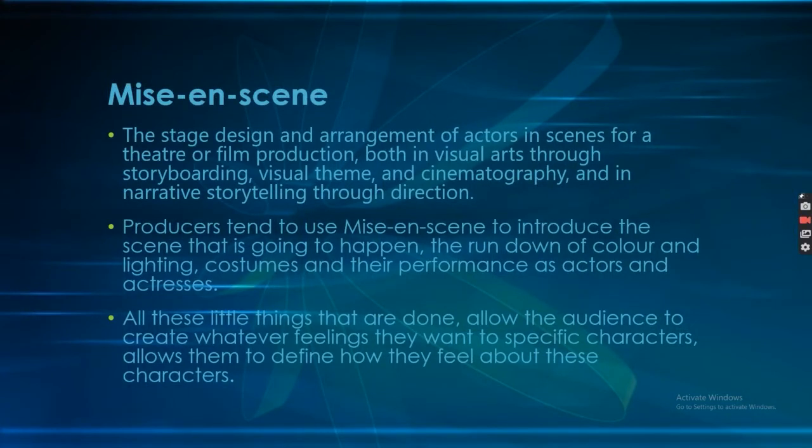Mise en scène is the stage design and arrangement of actors in scenes for a theatre or film production, both in visual arts through storyboarding, visual theme and cinematography, and in narrative storytelling through direction. Producers tend to use mise en scène to introduce the scene that is going to happen, the rundown of colour and lighting, costumes, and their performance as actors and actresses. All these little things allow the audience to create whatever feeling they want toward specific characters, and allow them to define how they feel about these characters.